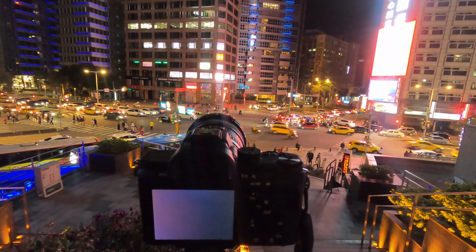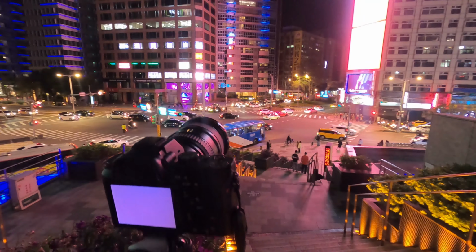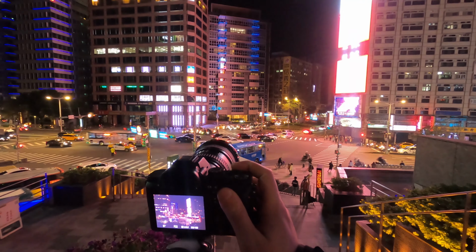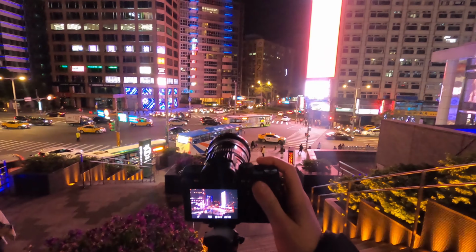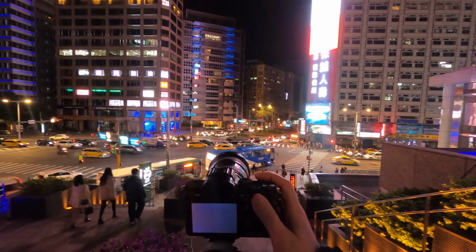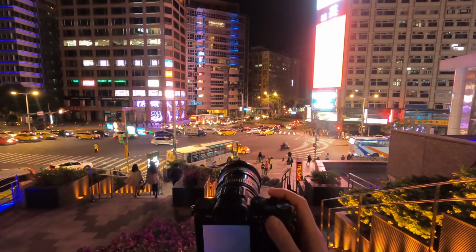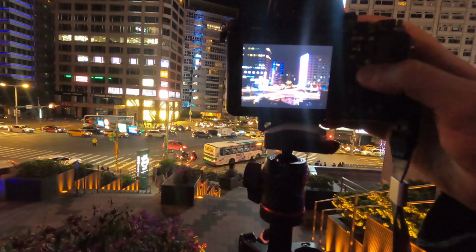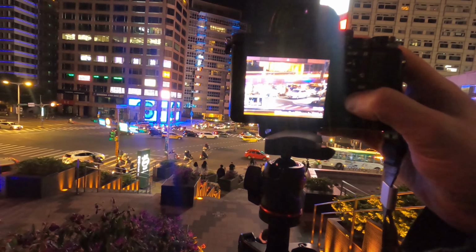But because of that, you can play around more with what's happening, and the traffic in particular on this intersection seemed to be fairly random in terms of how it was moving. Sometimes it would be really slow, and other times it would be flying past, and it seemed to change pretty quickly from time to time. I think I was there for maybe 20 minutes to half an hour, and the traffic just seemed to change all the time, so I was constantly trying to adapt and try different lengths of shots with the long exposure and seeing how things would turn out.